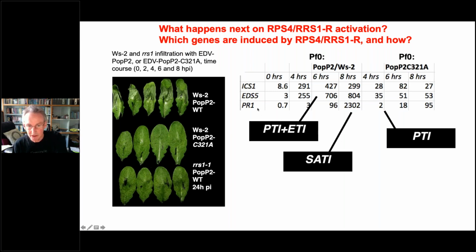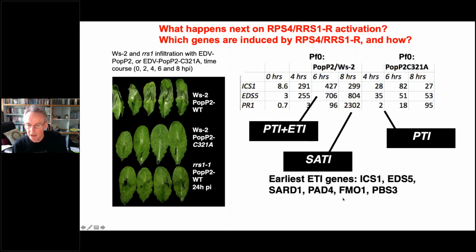And later on you see this classic marker of salicylate responses, PR1, coming up very high, and that's perhaps salicylate-triggered immunity. That only comes up after sufficient salicylate is accumulated from the action of these two genes and some other genes for PR1 to be induced as a salicylate-induced gene. So 4 hours, 6 hours, 8 hours, you can see the time points here. And there's a bunch of genes that are strongly activated.